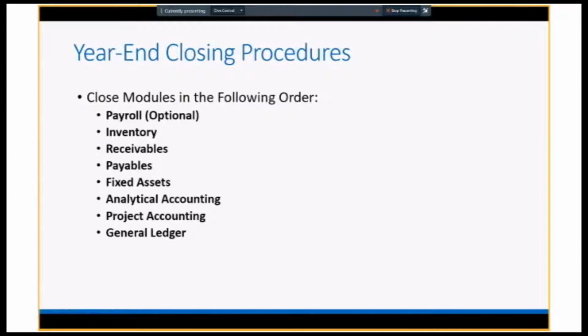So for year-end close for GP, you will close the modules in the following order. First is payroll, although I have optional next to that because technically we do payroll first, but it happens first typically because payroll is the highest priority. But then after that, in this order, you need to do the close: inventory, then receivables, then payables, then fixed assets, then analytical accounting, then project accounting, and then general ledger. So that's the order it's going to have to be performed. And again, these instructions we're going to send to you, and we do have instructions for you on how to do all those things.